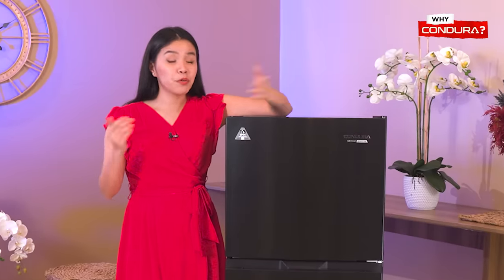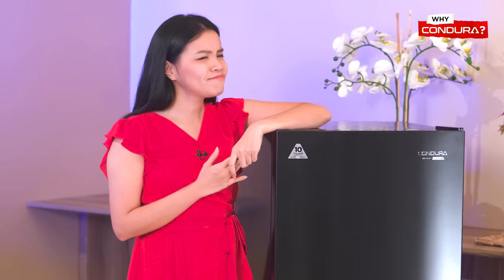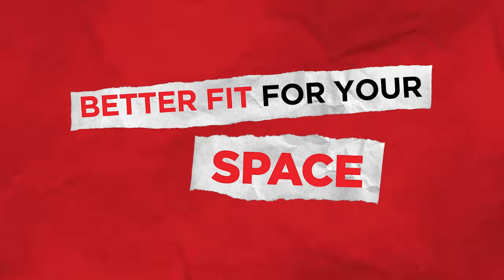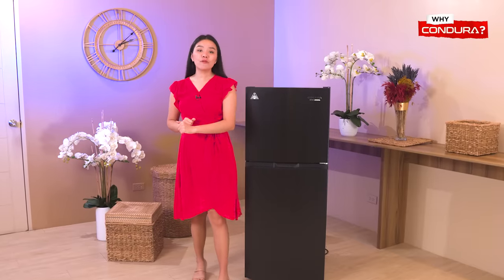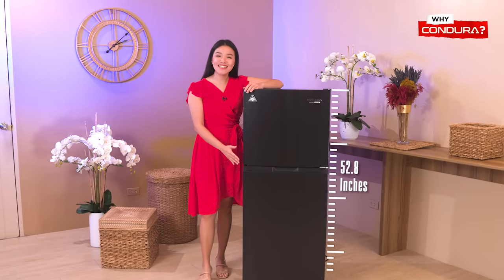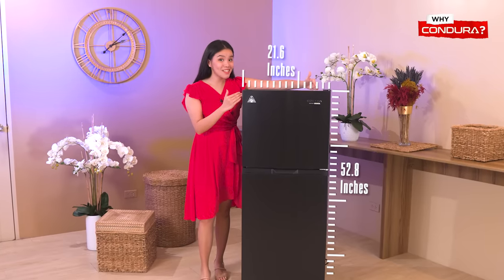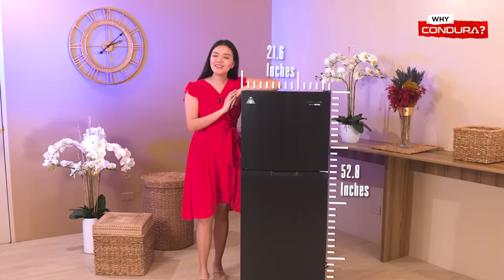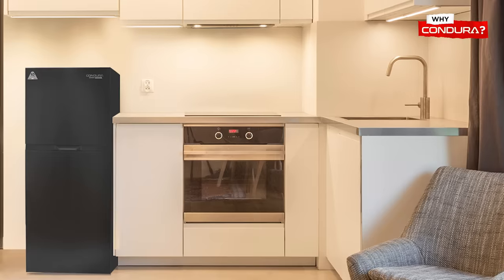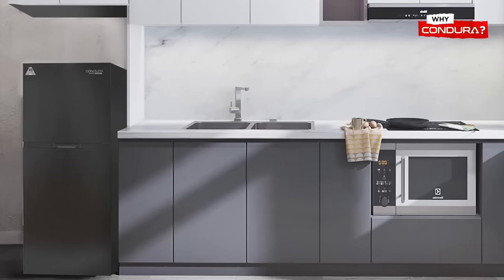But perhaps you're living in a condo and wondering, will this fit in my kitchen? This Condura No Frost 7 cubic feet top freezer roof measures 52.8 inches in height, 21.6 inches in width, which makes it compact in size. See how it can easily fit if you have a rather small kitchen space.